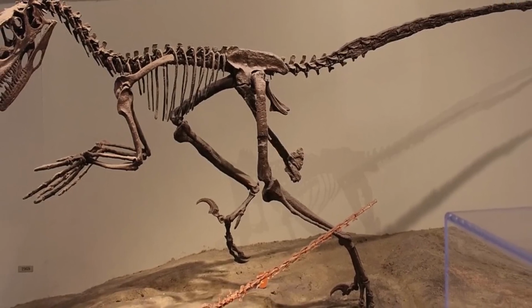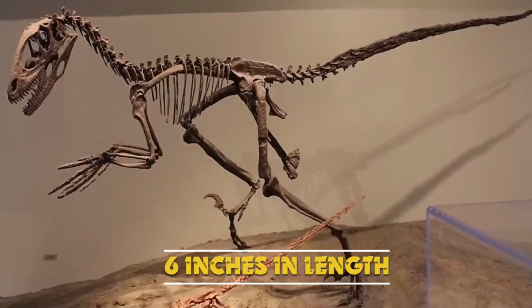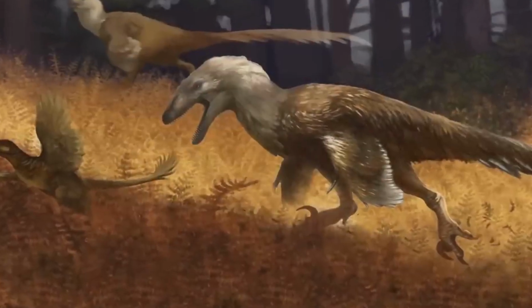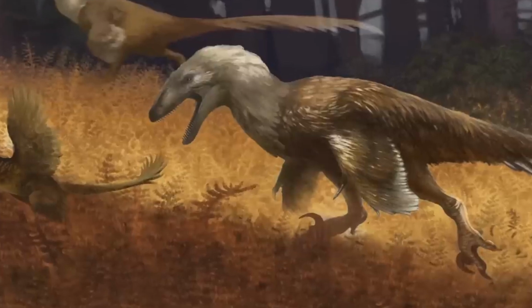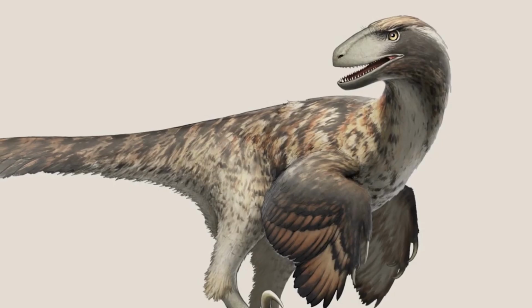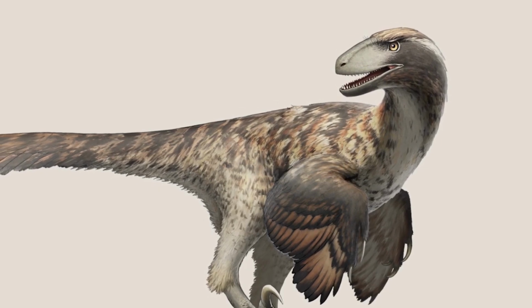Deinonychus was distinguished by its sickle-shaped claws, which were up to 6 inches in length and were positioned on the second toe of each hind foot. These claws were employed to dismember victims and could inflict considerable harm on even the strongest opponents.